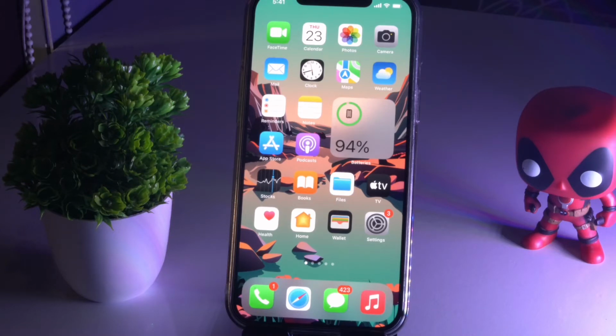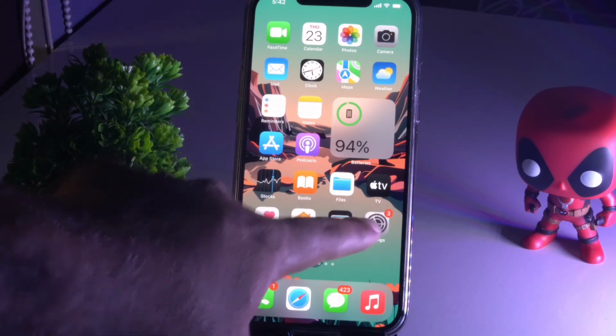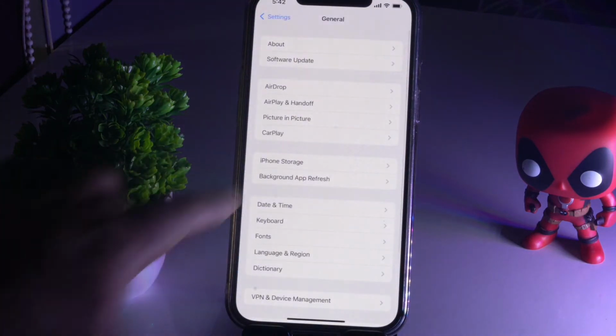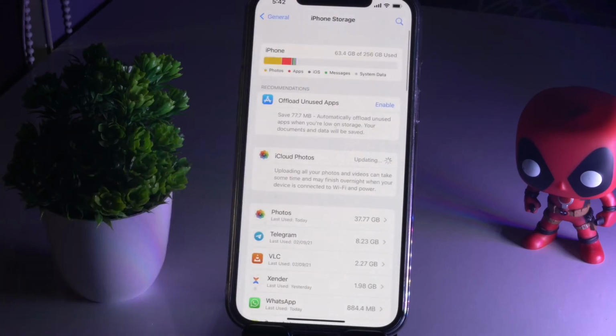The first and foremost thing you have to do is make sure that you have enough storage on your iPhone. You need around 5 GB remaining on your iPhone storage to update to iOS 15. So go over here to Settings, tap on General, then tap on iPhone Storage, and check whether you have enough memory, enough space. As you can see, here I have 63.4 GB remaining from the 256 GB, so it's good to go.